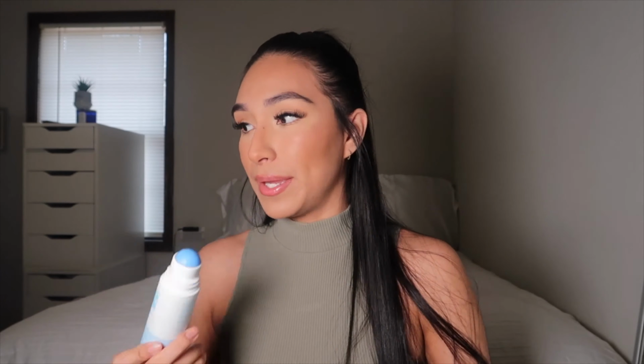Now, speaking of deodorant, I use the Dove Advanced Care deodorant, and mine is in the scent Pear. Girl, this smells so good. They discontinued the Dove body wash in Pear, and I was so mad. This smells so good. If you haven't smelled this, go and smell it because this scent stays on all day basically for me.